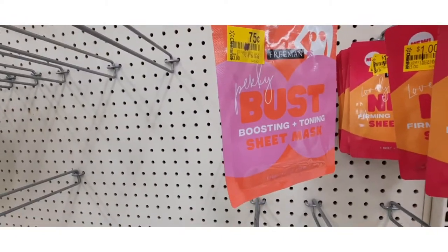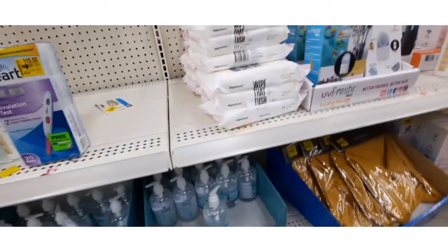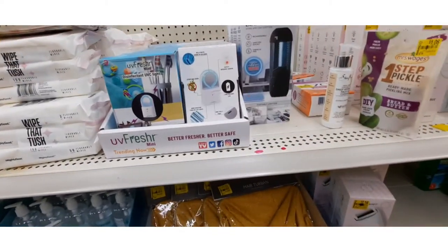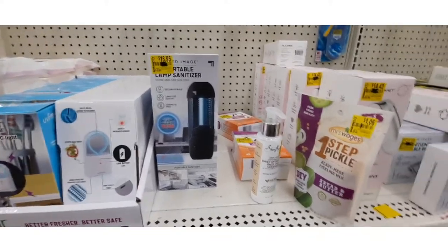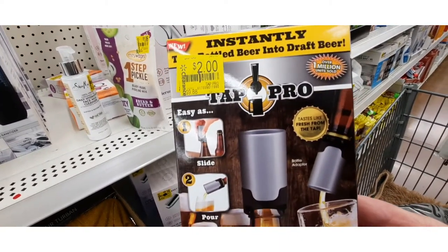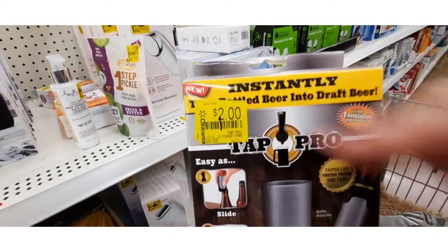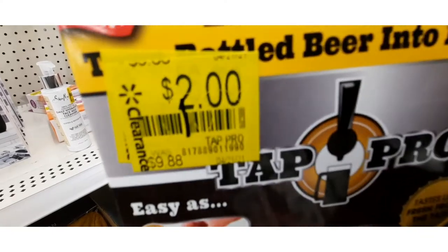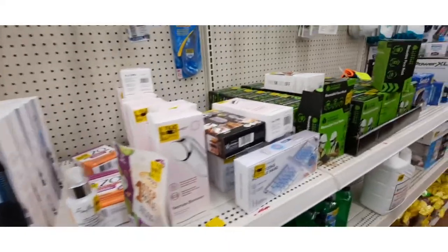Perky bust boosting toning mask for your boobs, perky bust, and one for your neck. If it was Father's Day, ladies, this would probably make a great gift for Jack and Jake too. Yeah, one of these Tap Pro turns every bottled beer into draft beer. It's usually $9.88, $2. Chef doesn't drink. We don't normally drink.